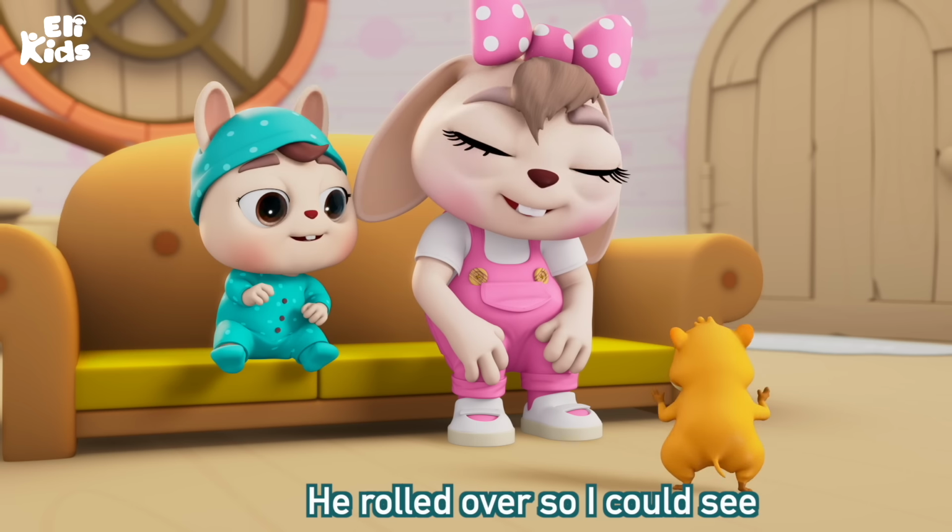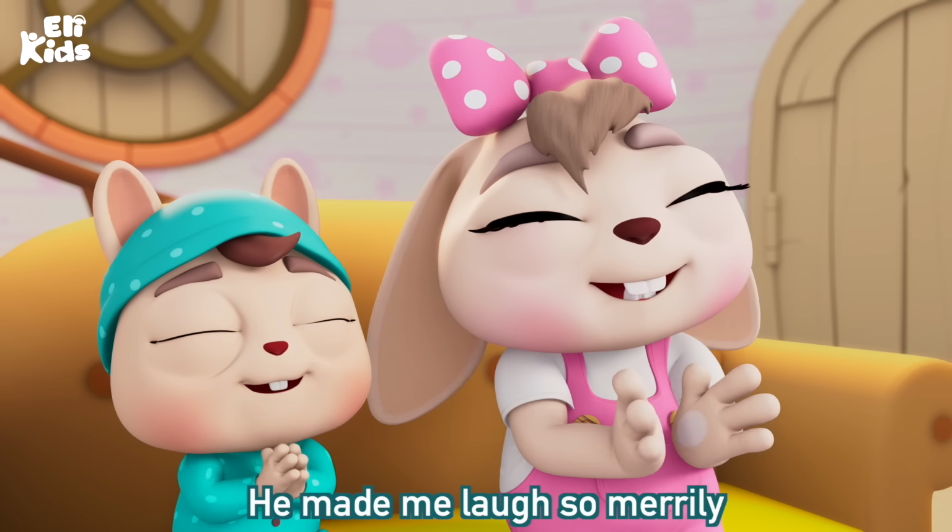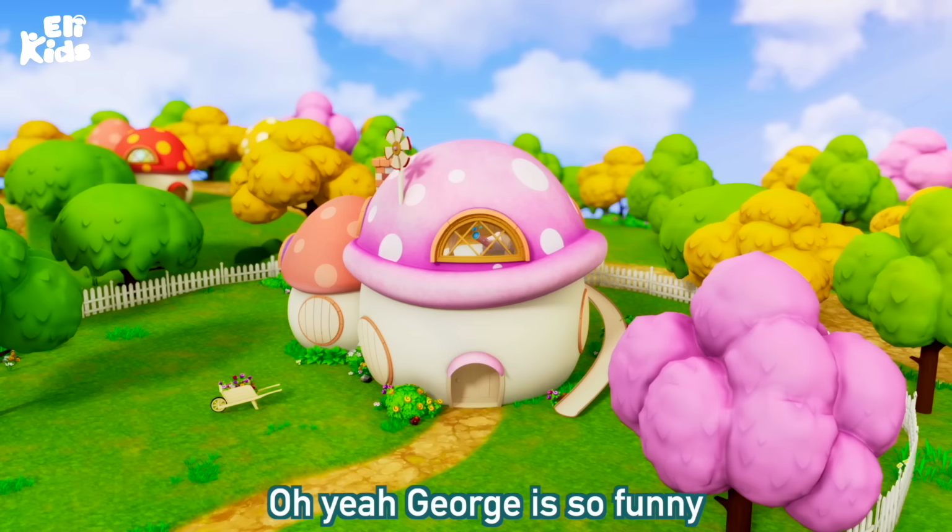He rolled over so I could see his cute little fuzzy belly. He made me laugh so merrily. Oh yeah, George is so funny.